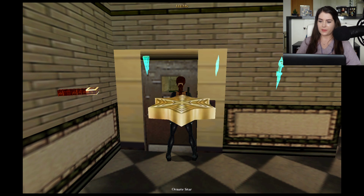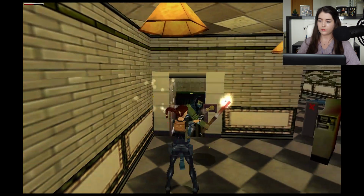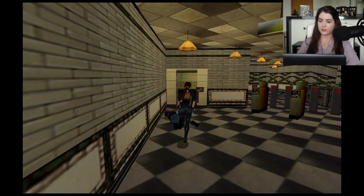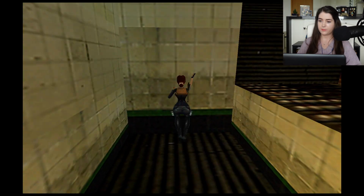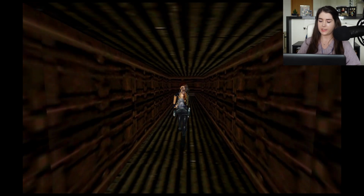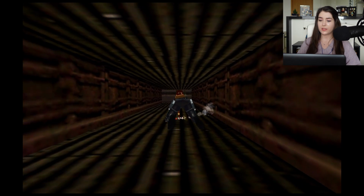Okay, so we use our ornate star to get a stupid secret. Stupid. I am so sure that that is supposed to set me on fire, but it just doesn't. Anyway, I'm not complaining. Well, I am complaining, but I'm not complaining too much. This is just a lot of work for a stupid crystal.